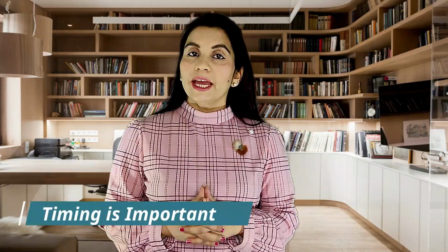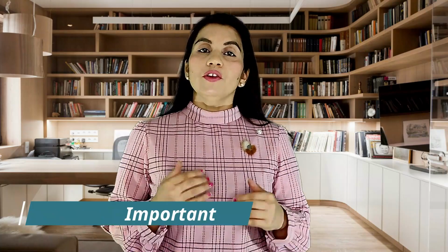The first important tip is we should take care of the timing. We know that for the writing task 1, we have to devote 20 minutes of the time, and for the writing task 2, we have to devote 40 minutes of the time. So the timing is very important.